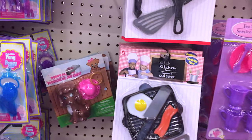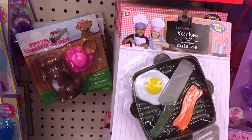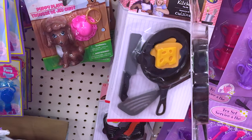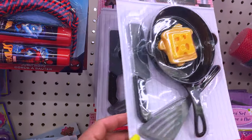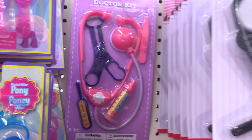And once again, if they are chefing it up, they got some kitchen cuisine with bacon and eggs in a frying pan, something new for pretend play, or they can also make grilled cheese sandwiches. But if they're not into chefing it up and cooking and you feel like you have a doctor on hand, well then look at this, check that out.